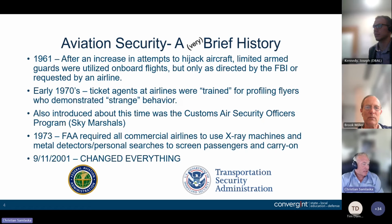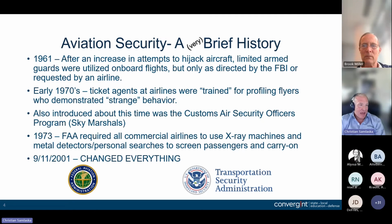We're thrilled to have attendees on this call with a wide and varied background and roles. Because of that, I wanted to take a few minutes to briefly look back at aviation security in general and connect some of the historical dots that got us to this point today.